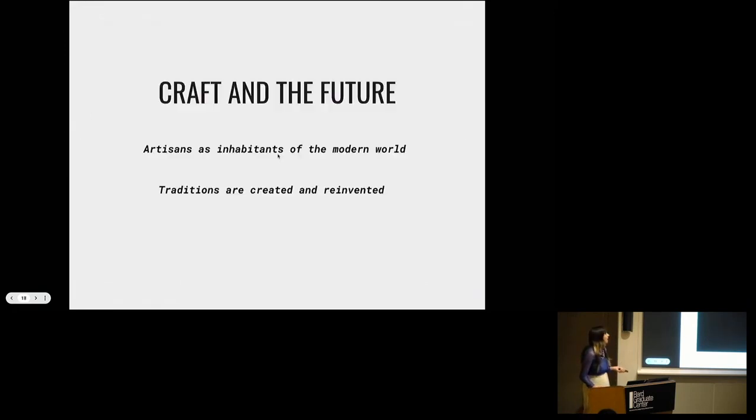So in that, I think craft and lace making are part of our present and part of the future. My approach to co-designing is really understanding artisans as inhabitants of the modern world who are active makers of their identities, who have the right to play, taste, try and reshape their traditions as they see fit, because traditions are alive, craft is alive, and we're constantly creating it.